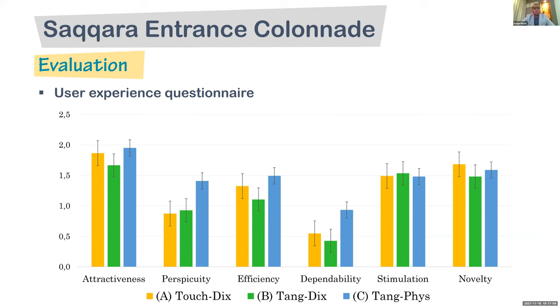And here we see that the last condition, which is a tangible and physical condition, has a more positive performance in most of the scales, such as attractiveness, efficiency, and dependability.